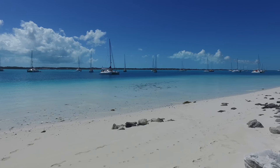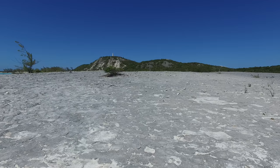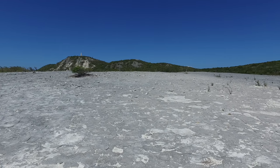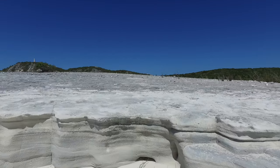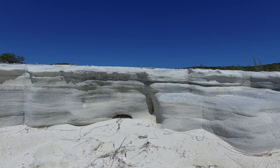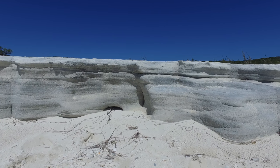So we're on this beach. It's named for the monument up there, and we're not quite sure what this is. If I take a step back and come down, you can see what it's made out of. So basically, the sand is between this lid of rock and the water line.